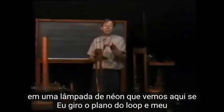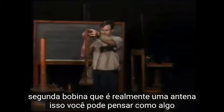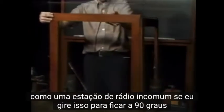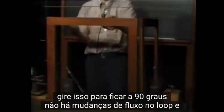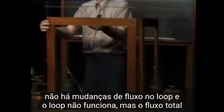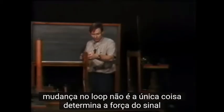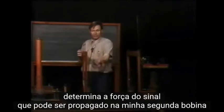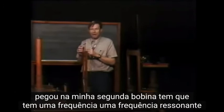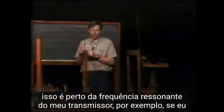If I rotate the plane of the loop in my second coil, which is really an antenna, this thing is something like an unusual radio station. If I rotate this to be 90 degrees away, there's no flux change in the loop, and the loop doesn't work. But the total flux change in the loop is not the only thing that determines the strength of the signal that can be picked up on my second coil. It has to have a resonant frequency that's close to the resonant frequency of my transmitter.